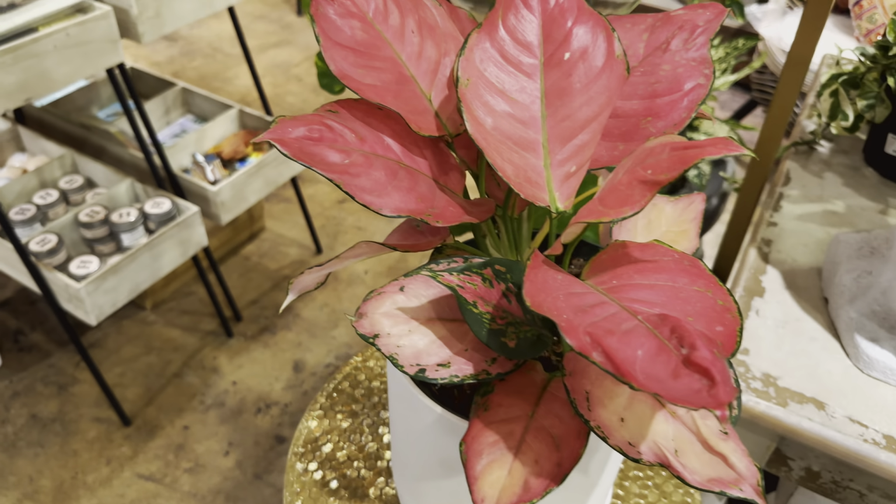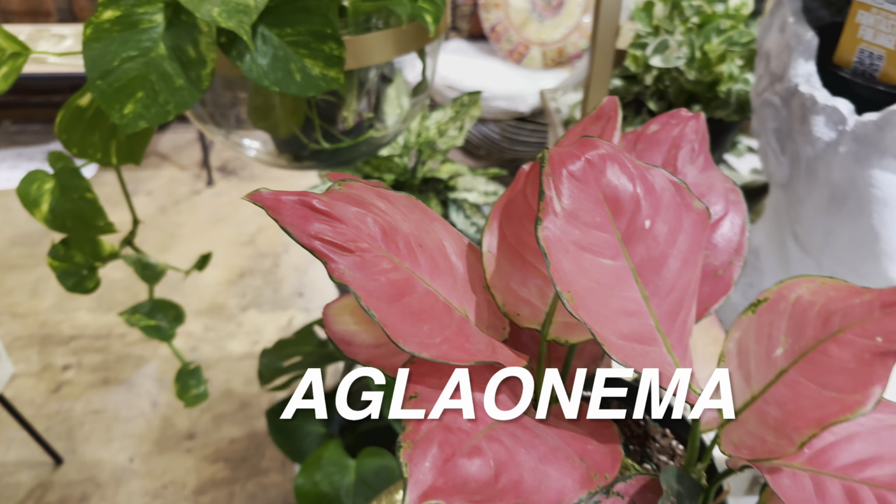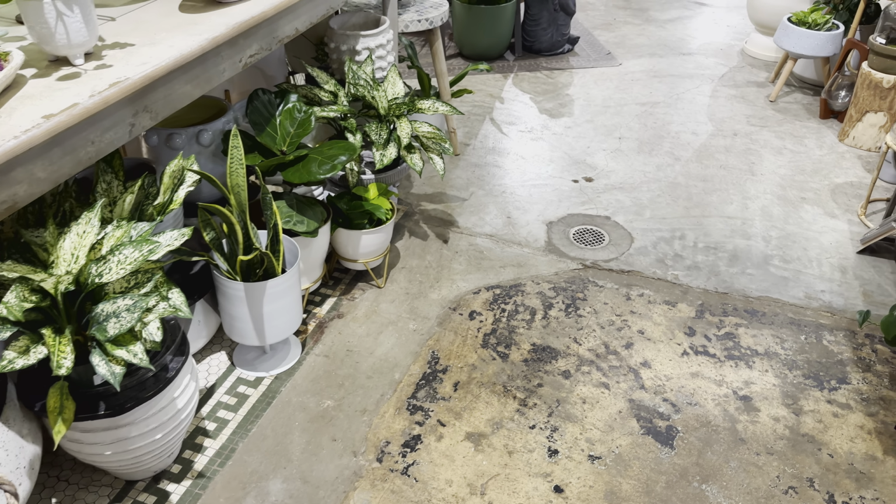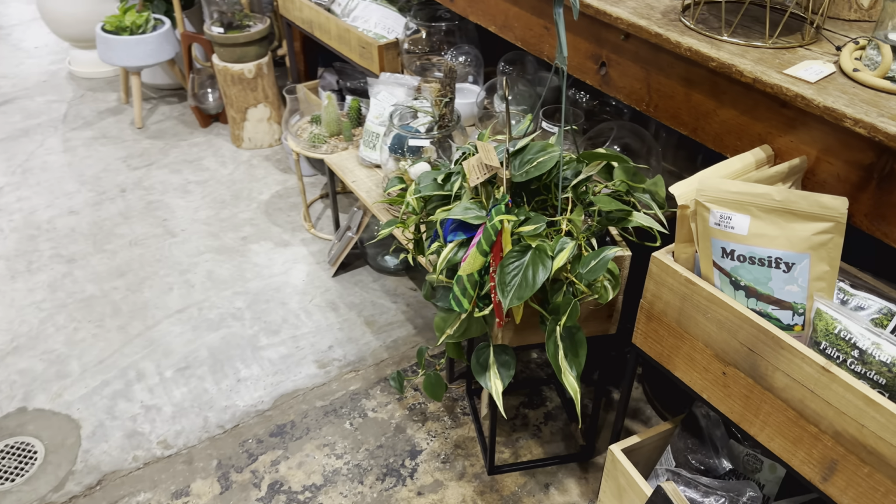I'm glad that Ruibals is still featuring that. And look at this pink aglaonema right there. That is absolutely stunning. I want to pick up an aglaonema, but I'm in the hunt for more of a hanging basket.